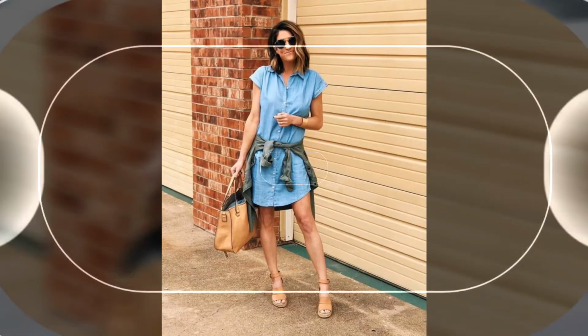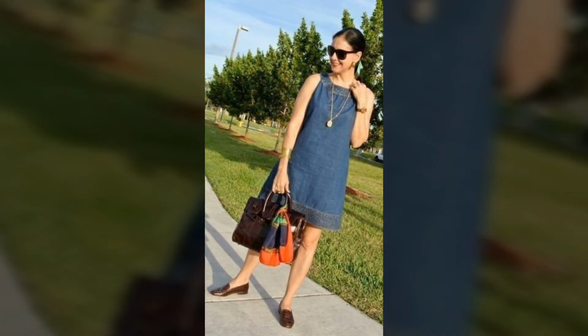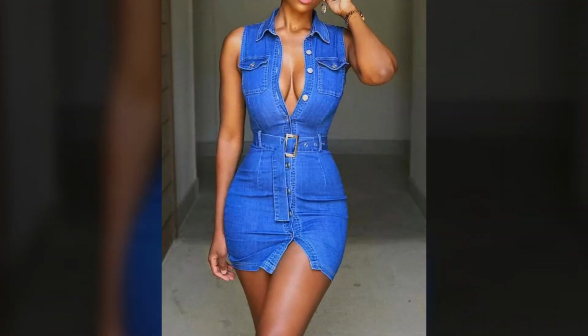Bodycon denim dresses allow you to extend the trend into your going out wardrobe. Team yours with skyscraper heels and a leather biker jacket for a sleek and chic party look.